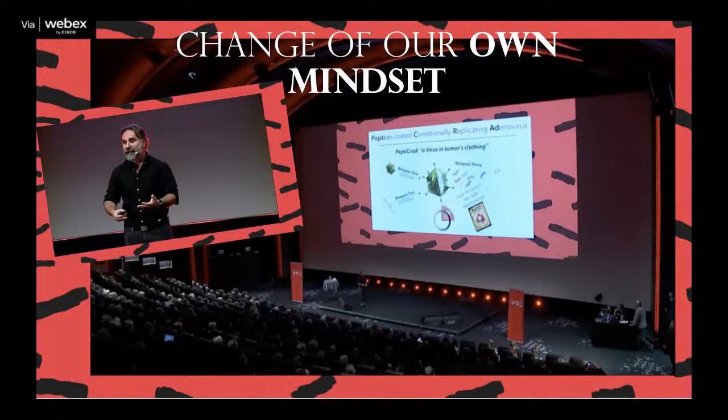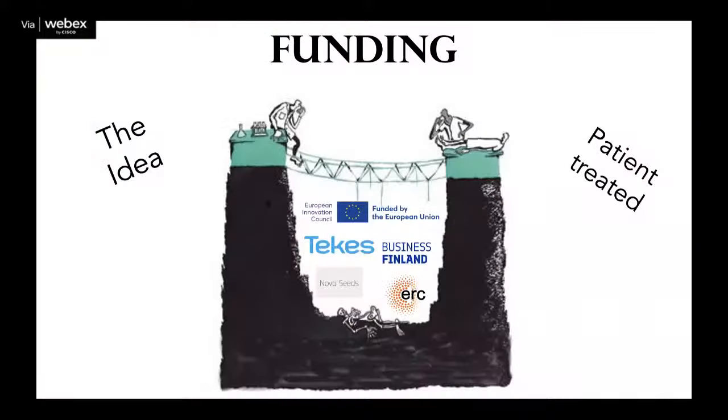Of course, another challenge is funding. Not every funding, actually, there is no pure scientific funding that will allow the real commercialization of your idea. So you also should start looking at different kinds of funding that will support the commercialization part, or exploitation part, if you want, of your ideas.